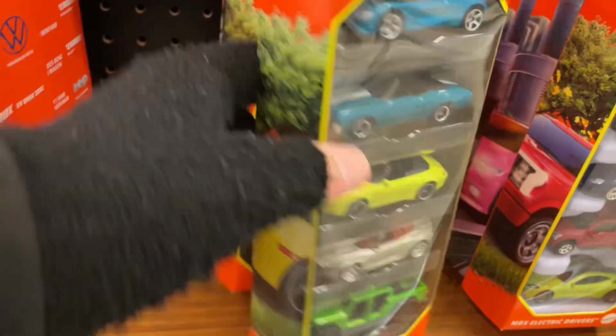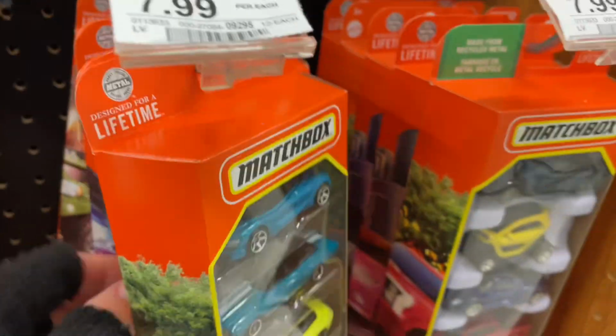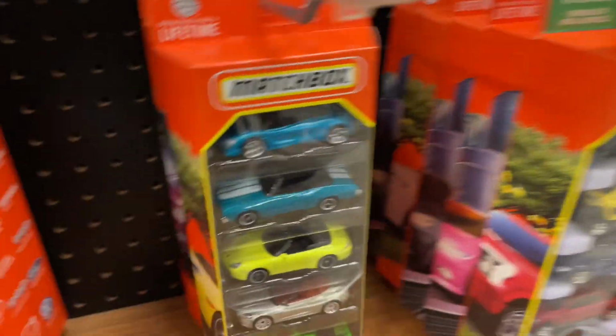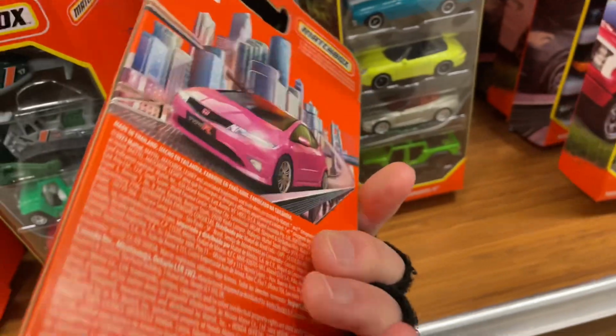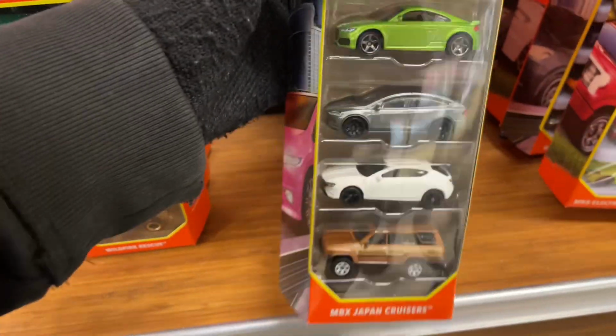Have some really great ones here. Somebody found the pink. I left the pink one right behind this one. Oh no, there it is. There it is. Oh no, this is not it. Somebody switched out the car. Look at that. They switched out the pink car. Oh my god, I can't believe they did that. And then they returned it.